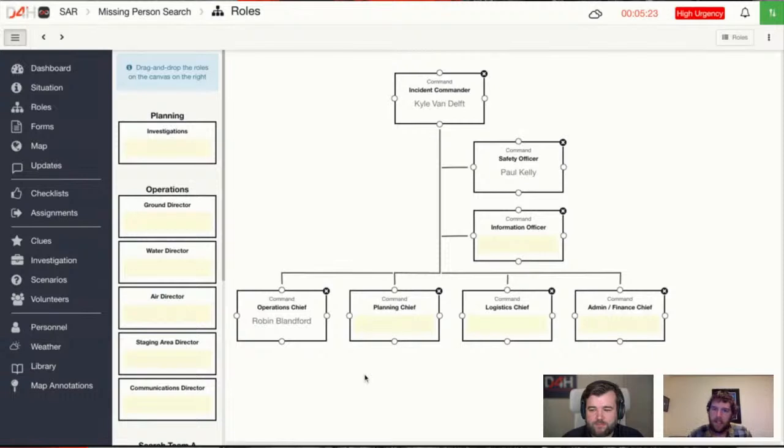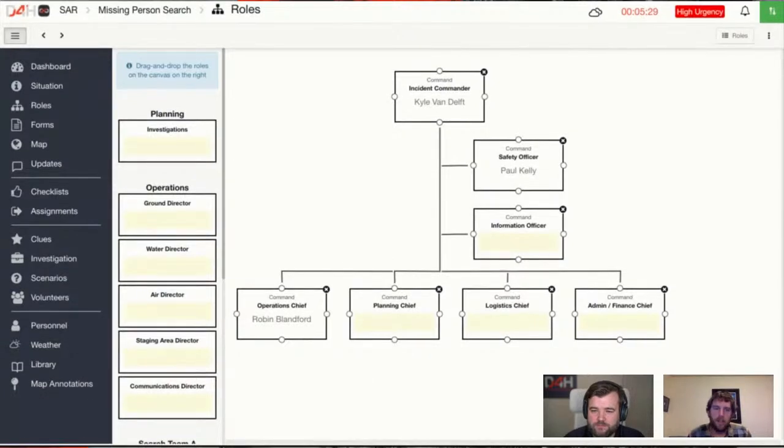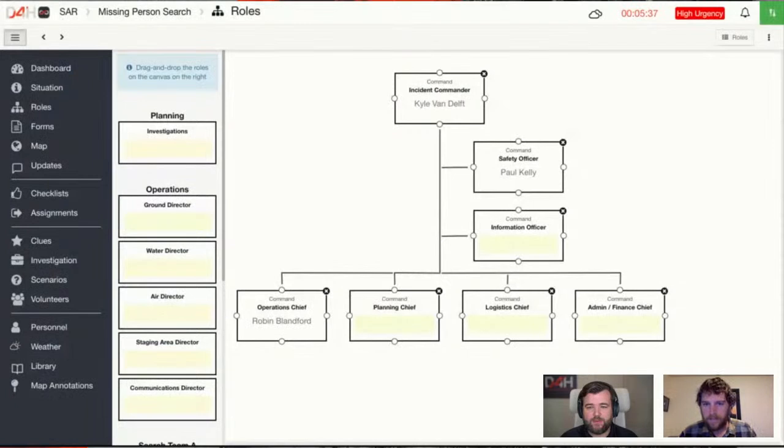So now I'm on the personnel screen, and I can see that as soon as Robin added himself to the operations chief, it's made that change on my side here. Kyle, so we can see this working in real time, could you drag out the ground director and just have him reporting to me? So you'll see the box here appear beneath me as operations chief. Oh, sorry.